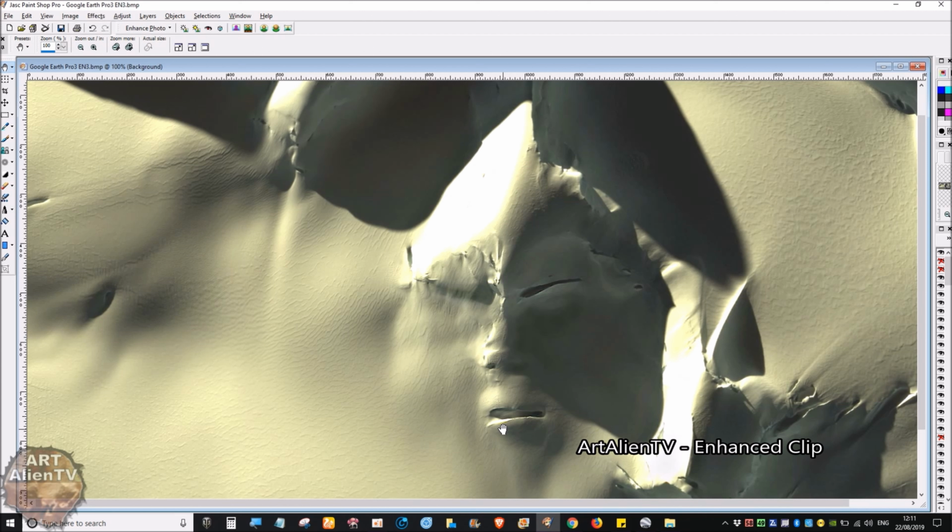But look at the detail. Look at the nose. Look at the mouth. Look at the chin. Look at the eyebrow here, and there's a slightly more hidden one here. And there is an eye. There seems to be an eye below that, hidden by this ice.